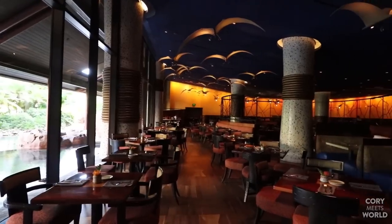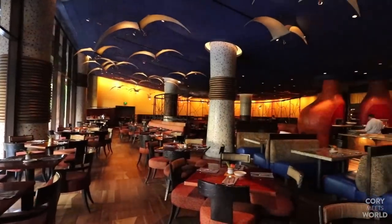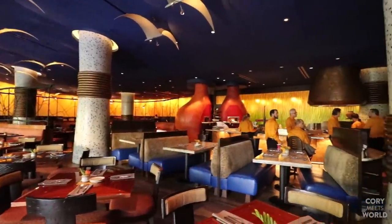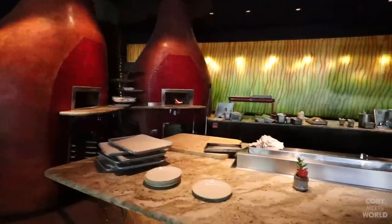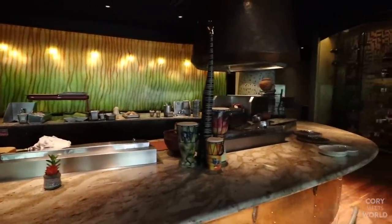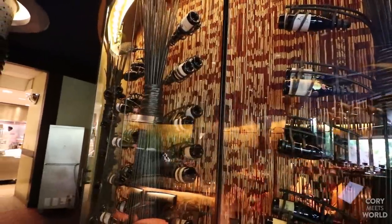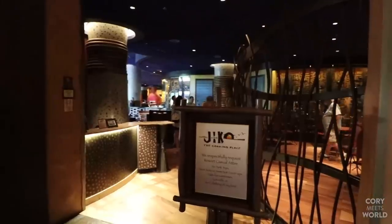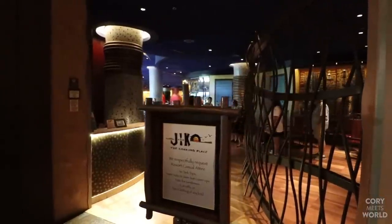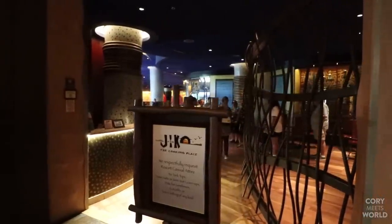And this is where you can come. Parents can come and have a nice meal. I mean, kids can come here too, but you know what I mean. The parents can come and have a nice meal here at Jiko, get some steak or seafood, and all again with that African flair and those spices and seasonings that make this restaurant, again, unique like Boma, to Animal Kingdom Lodge, and also another fantastic place to dine.